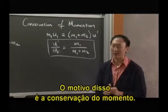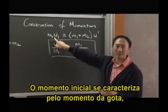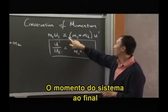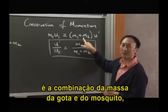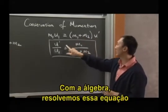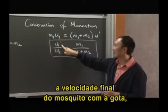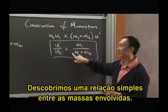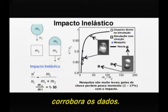You see this graph has a very systematic trend. And the reason for that is the conservation of momentum. The initial momentum of the system is characterized by the momentum of the raindrop, m1 times u1. The momentum of the system at its end state is the combined mass of the drop, cum mosquito, and its final velocity. Using algebra, we can rearrange this equation to write the final speed of the mosquito and drop, non-dimensionalized by its initial speed. And we find that's a simple relationship between the masses involved. In the graph, you'll see we've plotted this trend, and it matches the data very nicely.